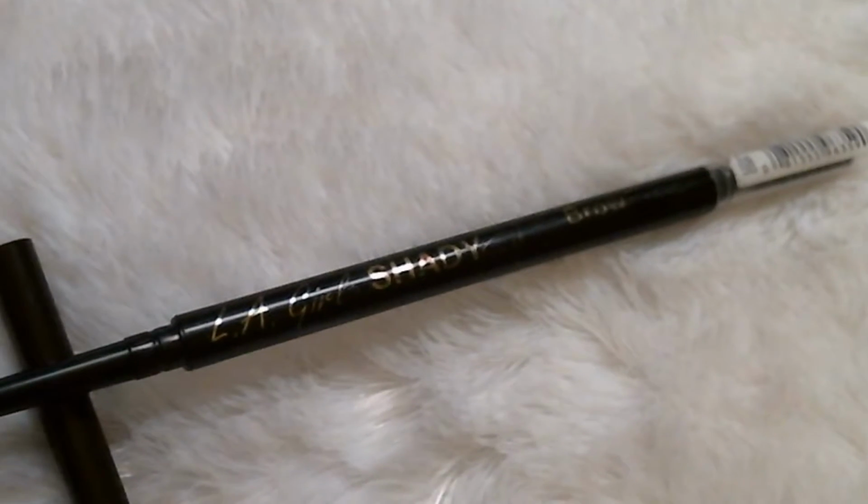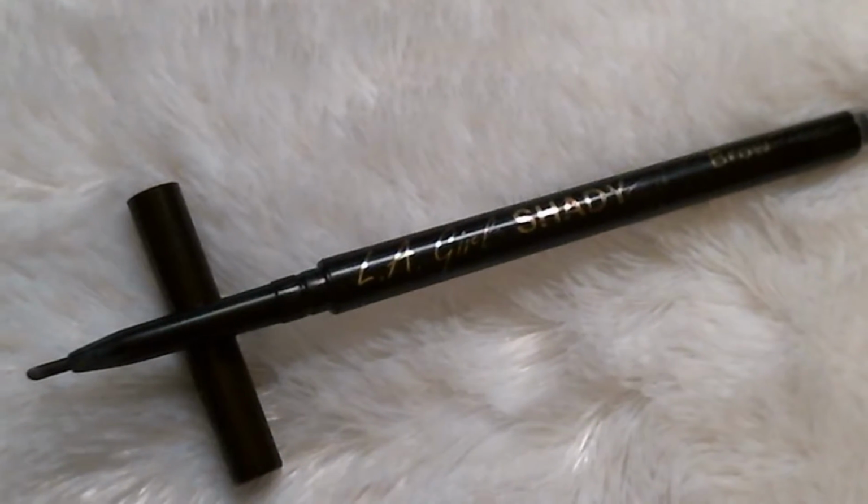So my last gotta have it for the month of January is something that I kind of tripped over on one of my trips recently to CVS. This is the LA Girl Shady Slim Brow Pencil in number GB359 Blackest Brown. This brow pencil's got the standard spoolie on one end. It is very reminiscent of, I think, L'Oreal or Maybelline, that's got the slim brow pencil, who I think took it off of ABH.